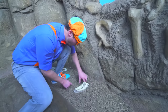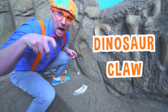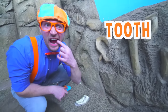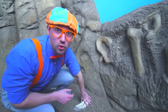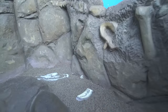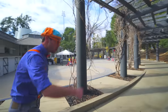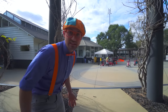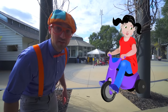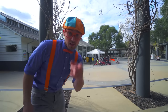Whoa! Do you see this? This is a dinosaur claw. Or maybe it's a tooth. I don't know what it is, but it's a really cool dinosaur fossil. See that? There's kids riding tricycles. That looks like so much fun. Look. Let's go ride together. Come on.